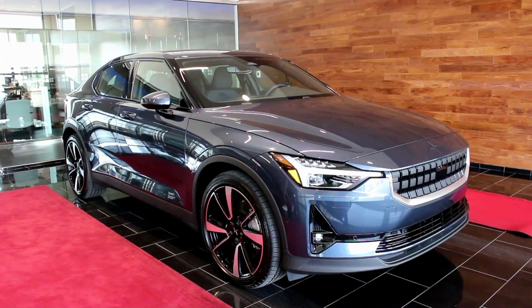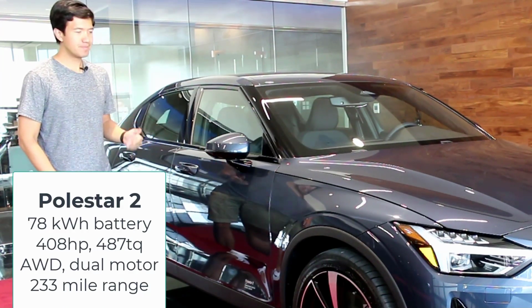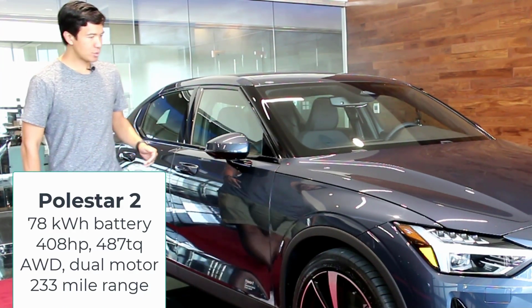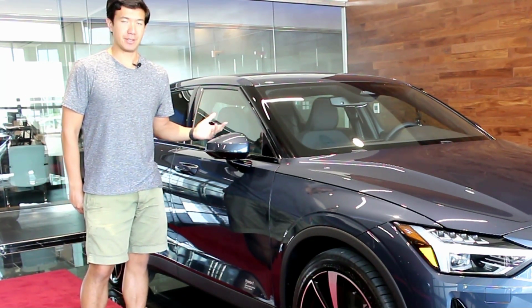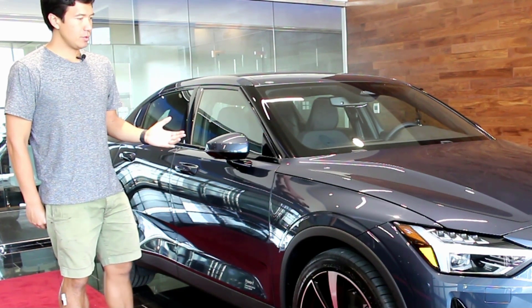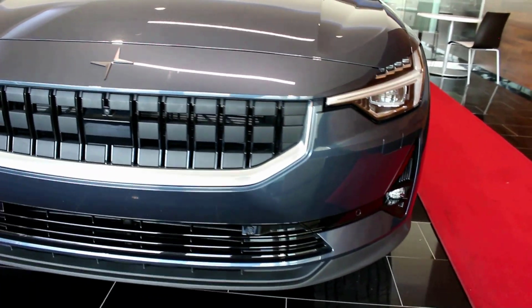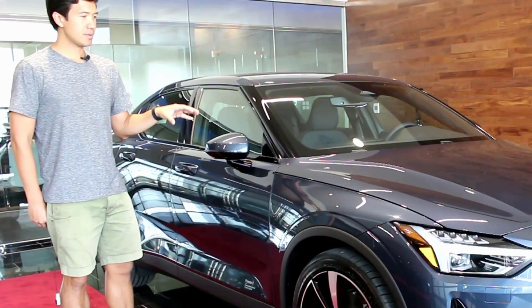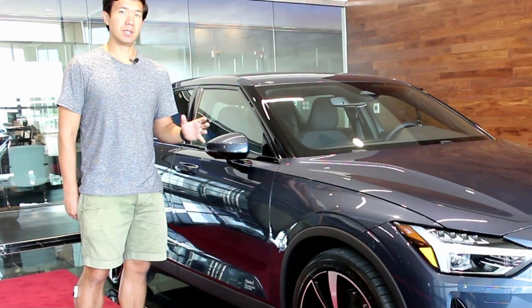This is a beautiful example of a Polestar 2. It's a dual motor finished in midnight, which is their color for blue, and it really represents the next stage of EV cars in America. And in this review, we're going to talk a little bit about the exterior styling, the heavy Volvo influence, as well as some of the features inside that make this a really fantastic option and an alternative to the other electric vehicles on the market.